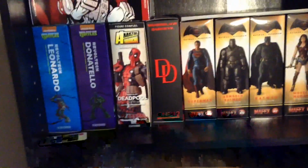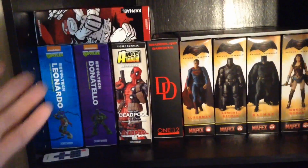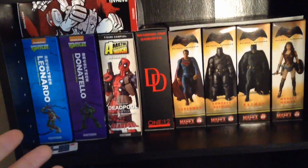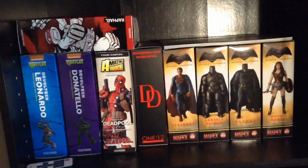And then the next shelf here, I just have some empty boxes of figures that I have on display. Still deciding what I'm going to put on this shelf. I'm guessing maybe put my Revoltech Turtles on there, but I'm still not sure yet.